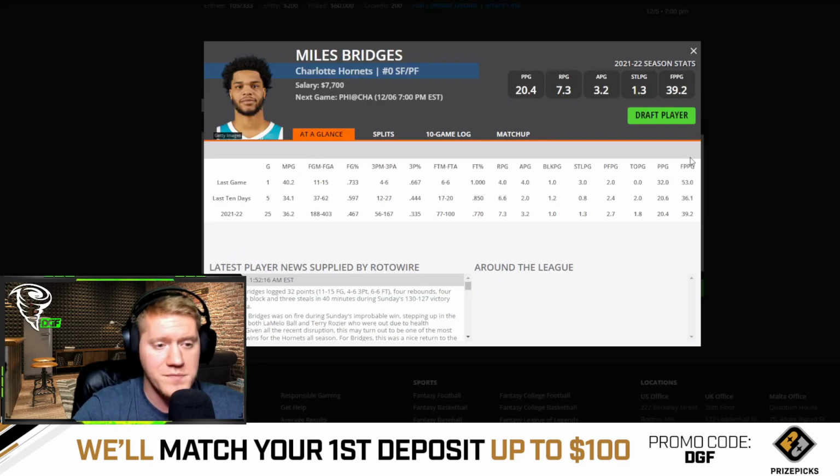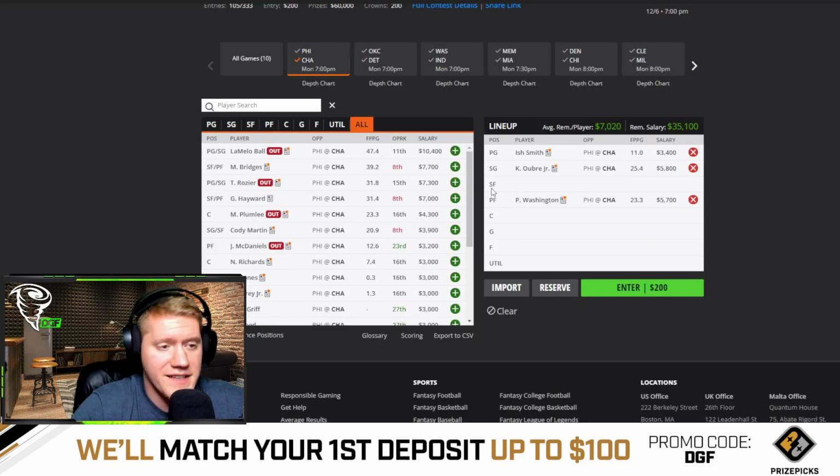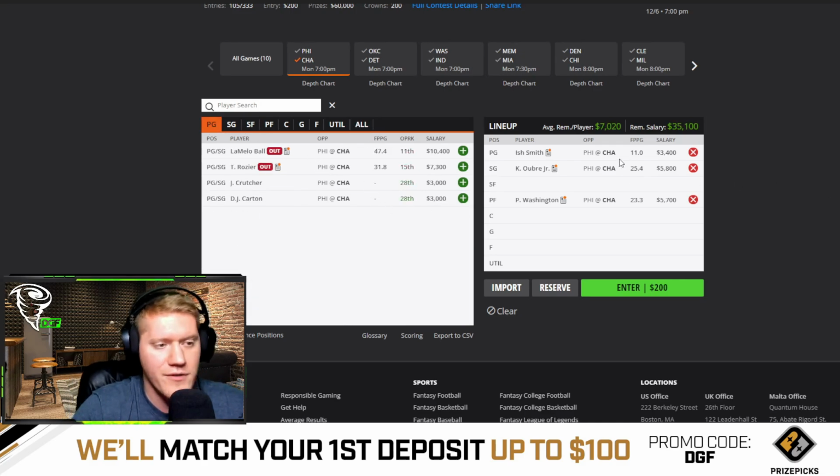I also do like Miles Bridges. I just don't consider him a lock. However, he could easily break the slate, scored 53 points and 38. Honestly, I could put 4 guys in here. I just don't personally want that much exposure to this game, assuming that this game could be considerably lower scoring. That would screw me. But Miles Bridges is definitely a good option. I wouldn't mind putting all 4 of those guys into your lineup for cash.